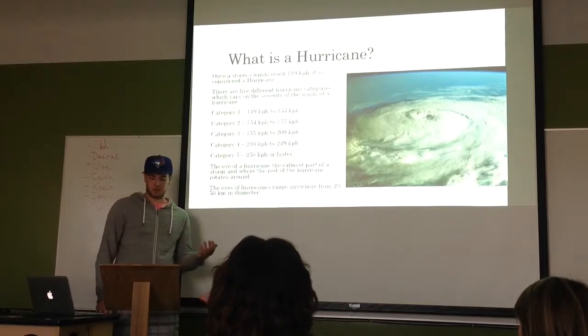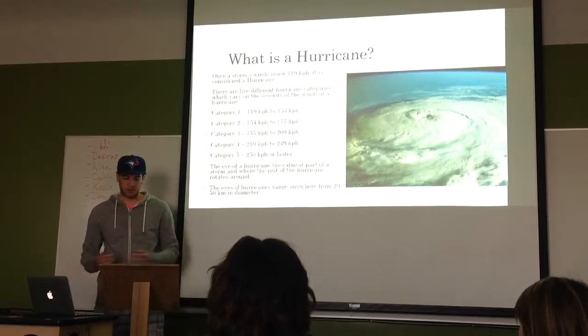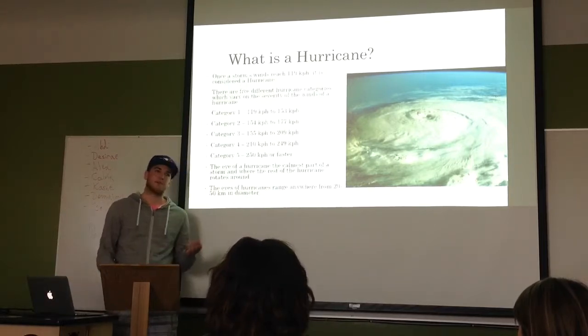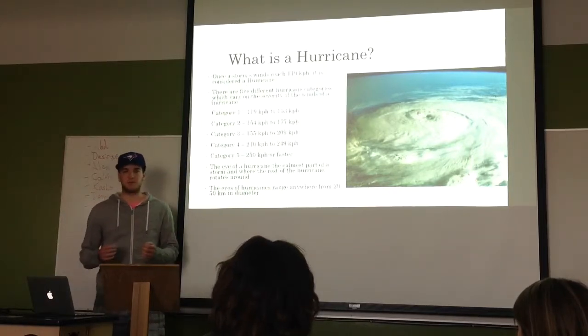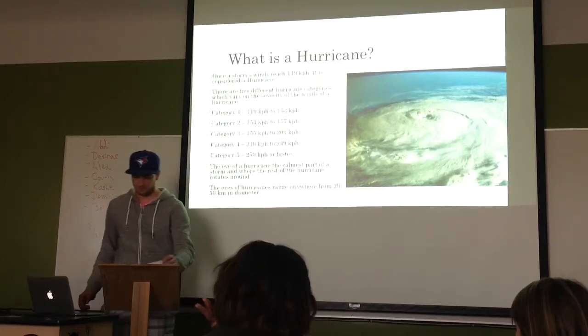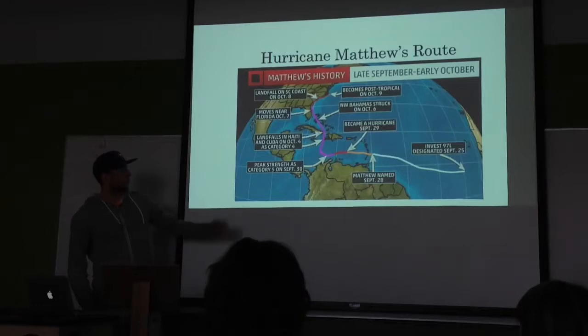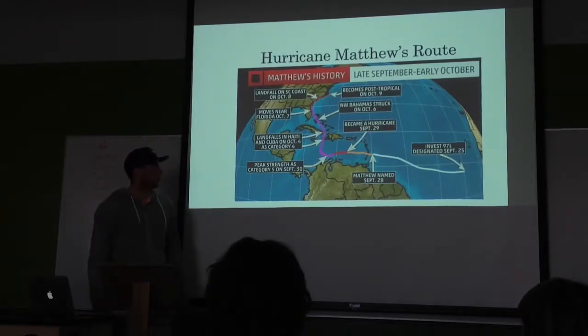And the eye of the hurricane is the calmest section of the hurricane, and is where the rest of the hurricane rotates around. And the diameter of the eye can be anywhere from 20 to 50 kilometers in diameter. So here's a picture of the route that Matthew took.